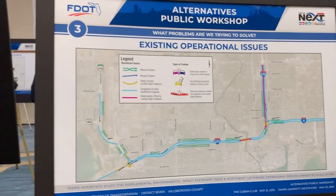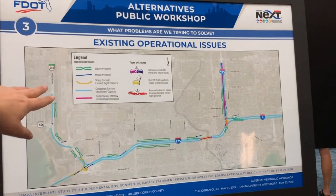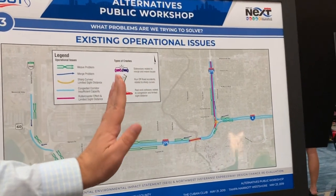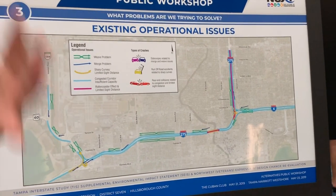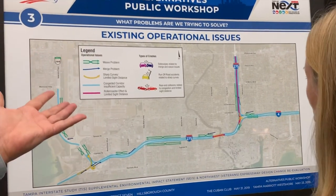And with our famous malfunction junction in the downtown area, we show sharp curves with limited sight distance where some of those sharp curves exist down below. So are those sharp curves actual accidents that happen? No, they show what the condition of the roadway is. So they're sharper than what they should be for the design speeds.